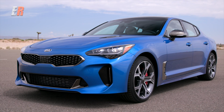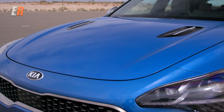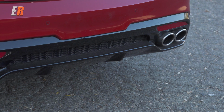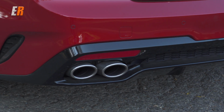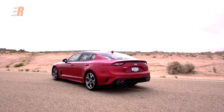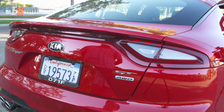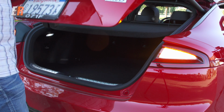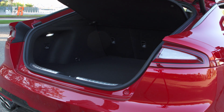On the hood, you have two vents. Unfortunately, those are just cosmetic, and on the back, you get standard LED tail lamps, as well as the quad exhaust. Now, this is where I think some people think it looks a little bit like a Maserati, and I can see that myself. The rear hatch is powered and it's a smart hatch. If you stand close to the back, it'll automatically open after 3 seconds.